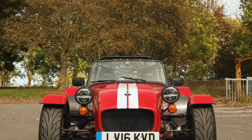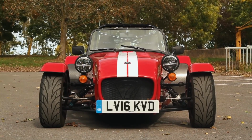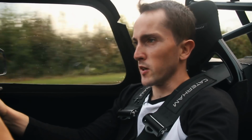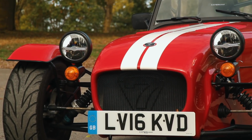The engine is a naturally aspirated Ford Sigma unit. It's a 1.5 litre. It's got 152 brake horsepower at 7,000 RPM, and 124 pound-feet of torque at 5,600 RPM. That doesn't sound like a lot, does it?